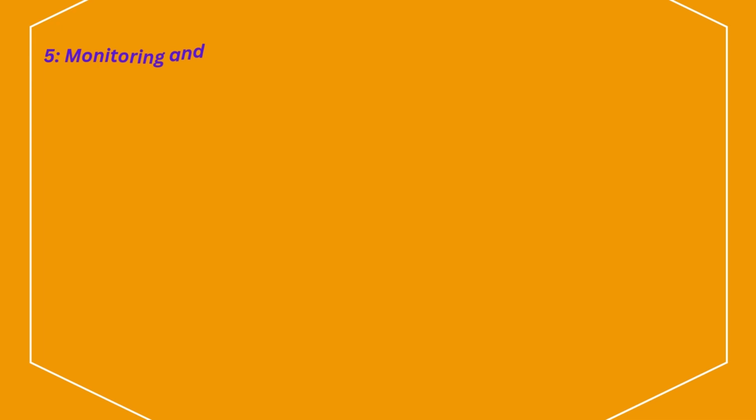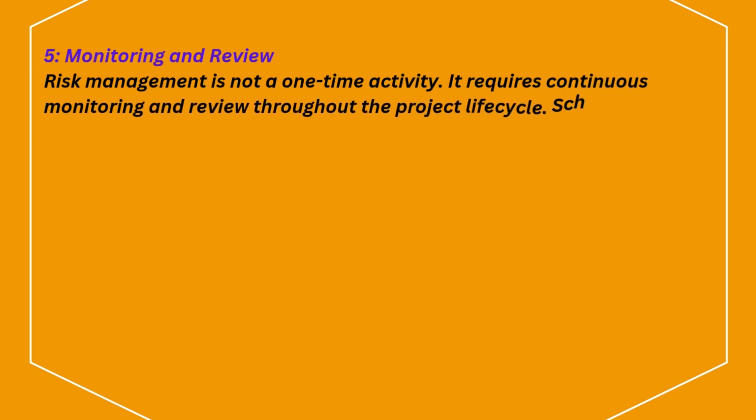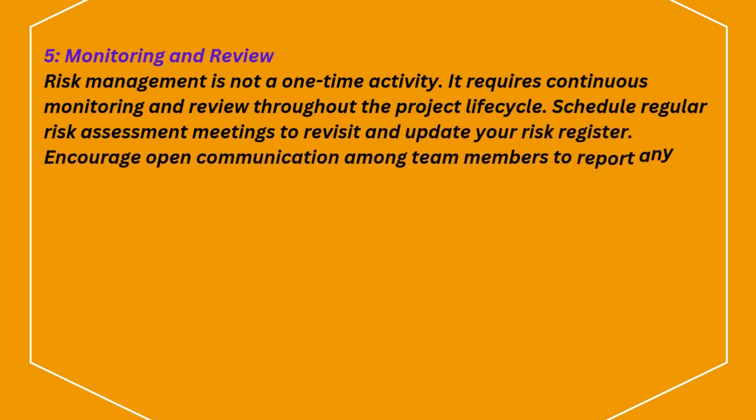5. Monitoring and review. Risk management is not a one-time activity. It requires continuous monitoring and review throughout the project lifecycle. Schedule regular risk assessment meetings to revisit and update your risk register. Encourage open communication among team members to report any new risks as they arise.